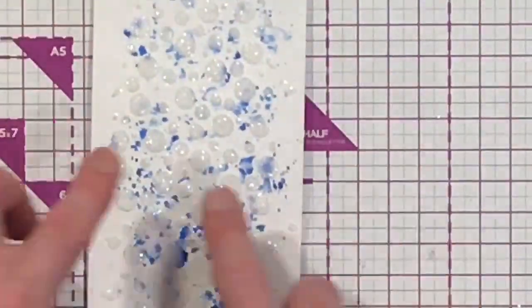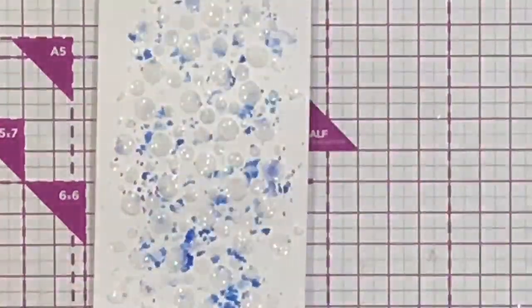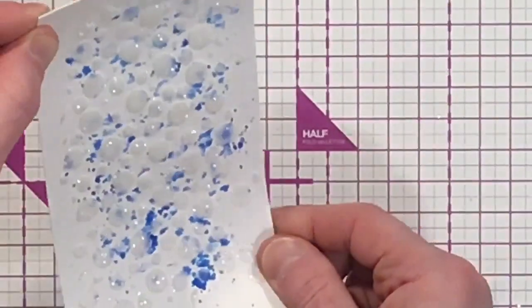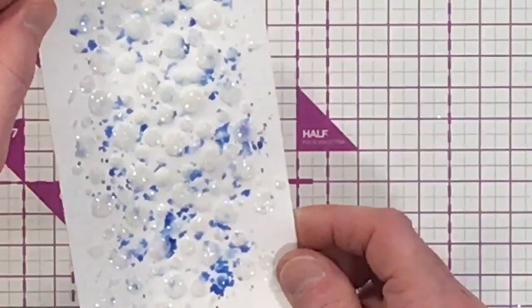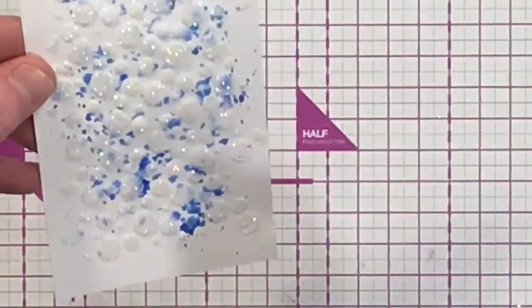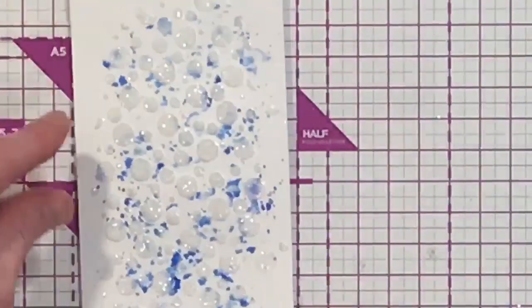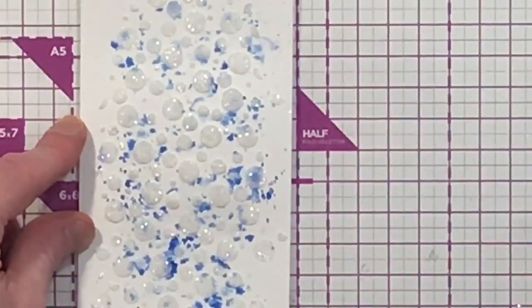Now if you want it to have more of an explosion, you can go in with your spritz tool, your water spritz tool if you want. But then if I tilt it that way, you can see you're getting all of that sparkle from the dots. You're getting a little subtle hint of sparkle from that Starry Night sparkle pen that you can see here. So let's move that out the way.